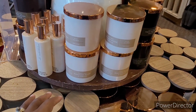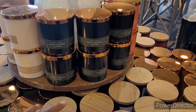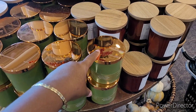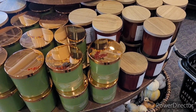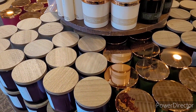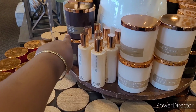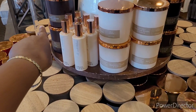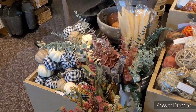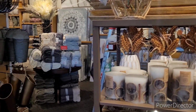All right, let me smell these candles and see which one's coming home with me. Okay, so the fresh brewed coffee, it smells exactly like when the coffee is brewing. Now this Woodland Retreat, it seems like it kind of wants to pull me in, and I'm trying to work with it because it smells good, and then it smells, you know, different as well, but it's trying to pull me in, as well as the copper leaves and spice. That's trying to pull me in too. So I'm kind of torn. So let me go on and finish looking at the rest of the fall things that they have over here, which is really, really nice, and letting you all see.